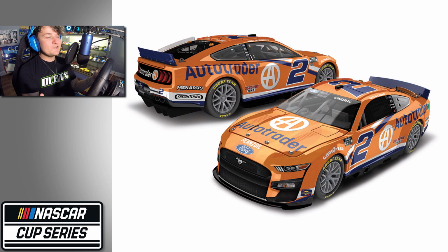You know I'm always keeping you guys updated with these paint schemes, man. Here are some of the previous ones that dropped in the past couple weeks. We also got Austin Cindric and the Auto Trader Machine. A bright orange, beautiful design on this car. I'm loving it, man. Everything about this car is looking sharp.